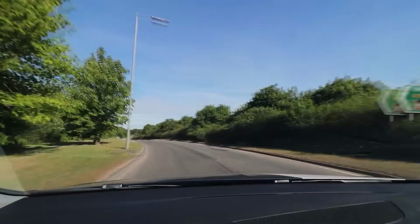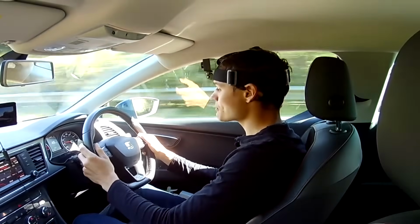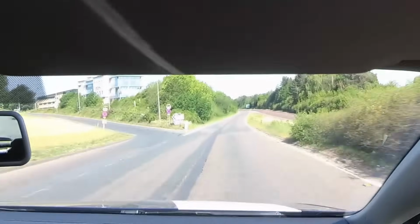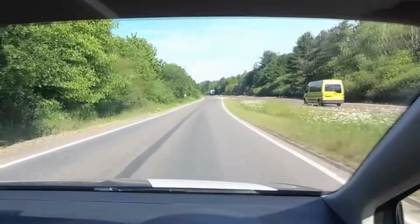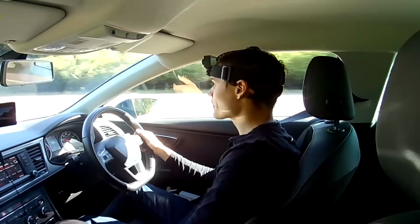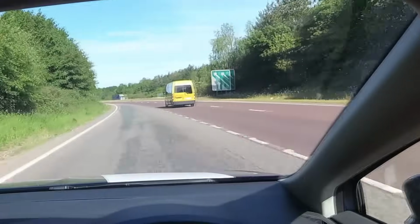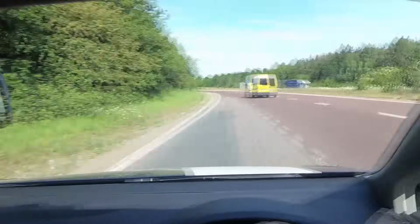So just coming onto a dual carriageway now. This is a slip road. Time to put the pedal to the metal and get the speed up. Here we go, 65 miles an hour. I have an ambulance in front of me, into 4th gear, indicating right to warn people. Checking my wing mirror, no one's there. Checking the interior mirror, no one's there.